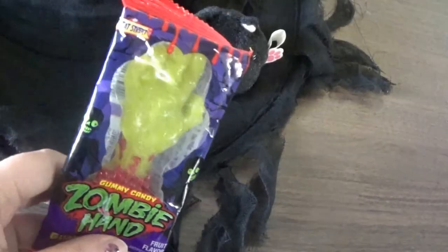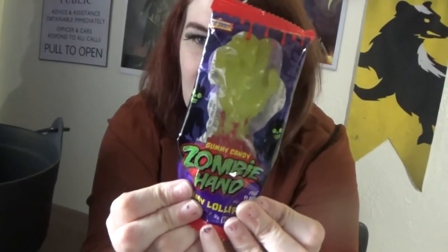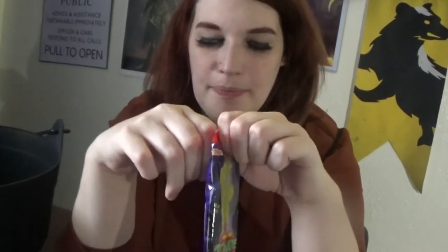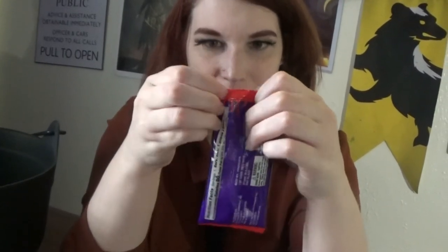Oh, that's good. Cool. The best part, they came individually packaged, so they're really good for hanging out for trick-or-treaters. Zombie hand, continuing with the theme, a gummy zombie hand. And it looks like it's made by the same people. It says it's a lollipop. So let's see. Open it up. Don't want me to get in there, do you? Hang on.